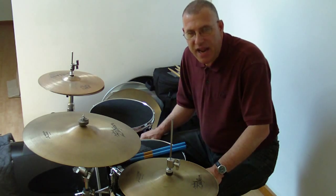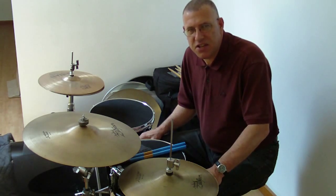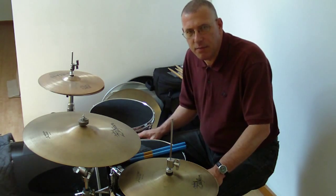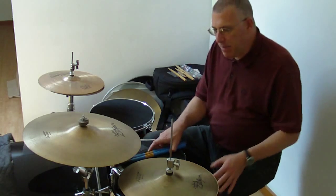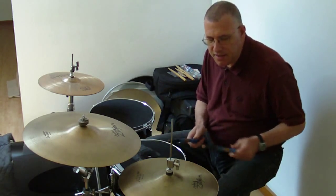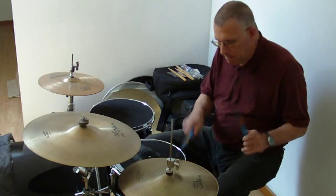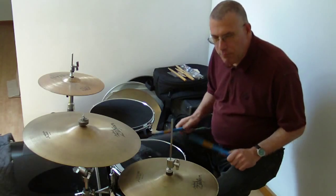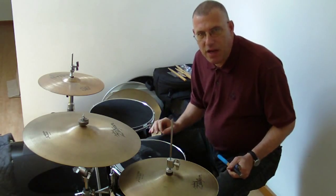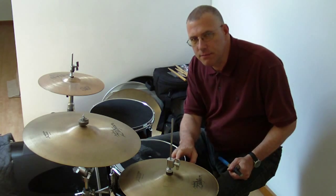In the 1980s, a lot of pop groups, their drummers would play 16th notes with a quarter note feel on the bass drum. And depending on the tempo, this being a moderate tempo like this, that sounded fine because the notes were far enough apart you could articulate the 16th note.